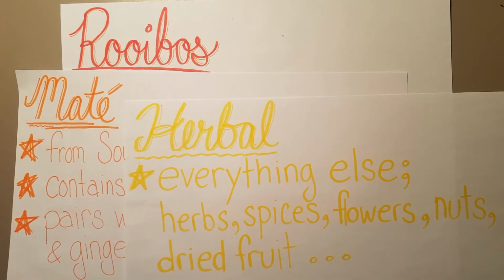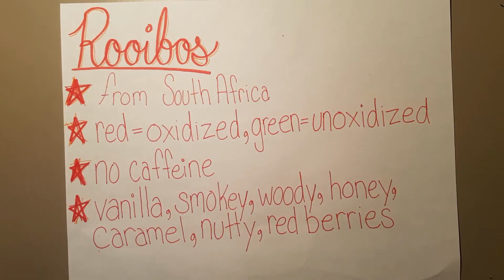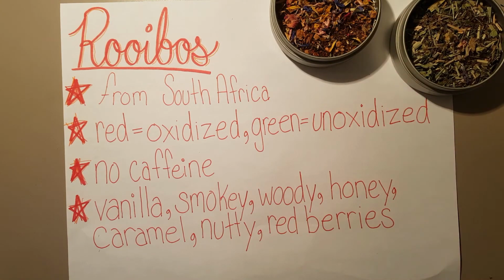Let's recall the 3 teas that don't belong to the Camellia sinensis family: rooibos, mate, and herbal. Starting with rooibos. Rooibos means red bush and is made from a plant that grows in South Africa. There are 2 types of rooibos, red and green. Red is made from fully oxidized leaves. Green is unoxidized. The rooibos plant does not contain caffeine, and so your tea won't either.